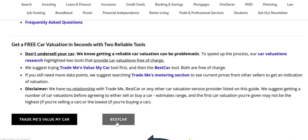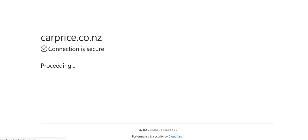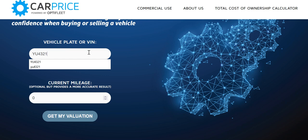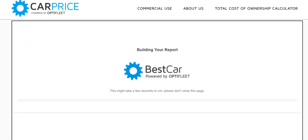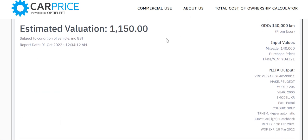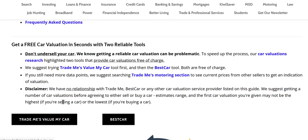The other one is Best Car. That's now been renamed to a new website called Car Price. That works very similar to TradeMe. So you just type in your plate. In this case, I'll go 54321, and then I'll do 140,000 Ks, and then it'll bring up for this, which is a Peugeot 206 model, 20 plus years old, this report here, and it'll give you this estimated valuation. It's all free, and it gives you a range there, but then you want to be checking that against the TradeMe tool as well.